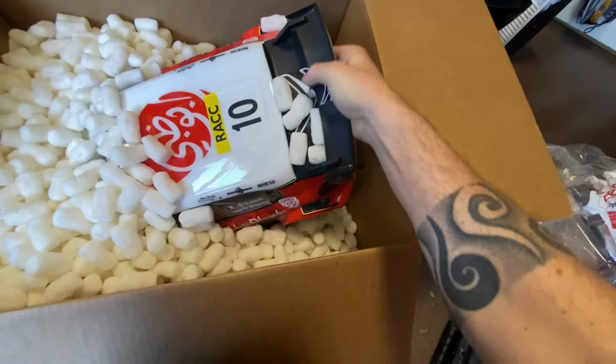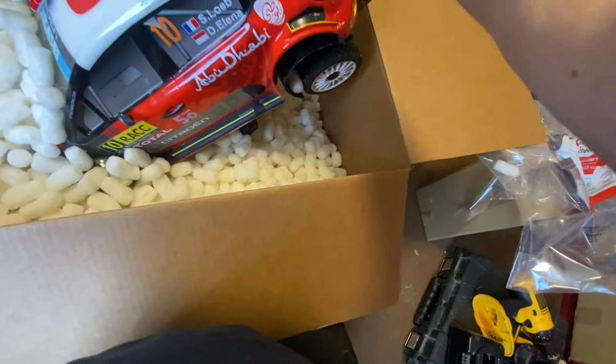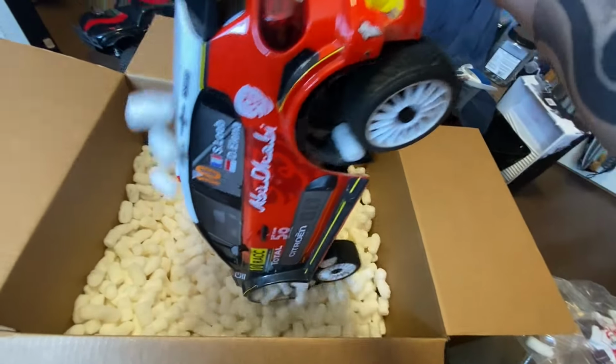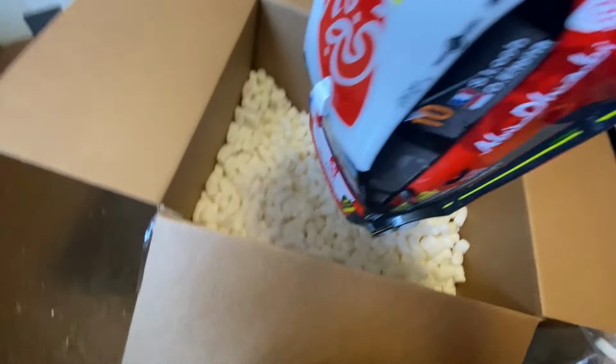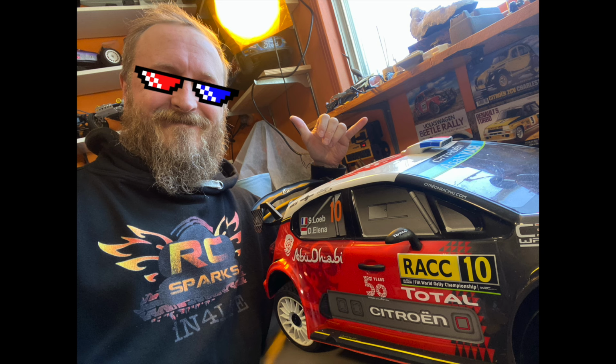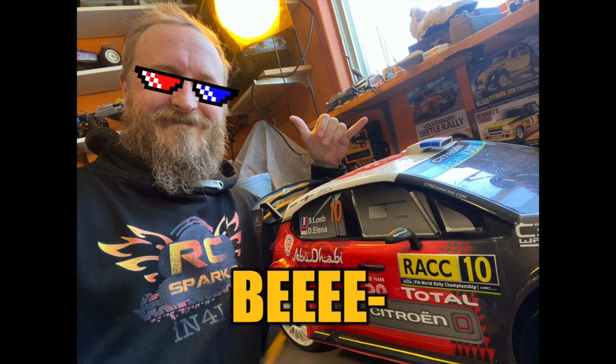Oh, it's a big boy. It's a big boy. Here's yours truly with the King Motors 7th scale Citroën C3 rally car. This thing is a beaut. My special thanks to Aaron for sending it out.